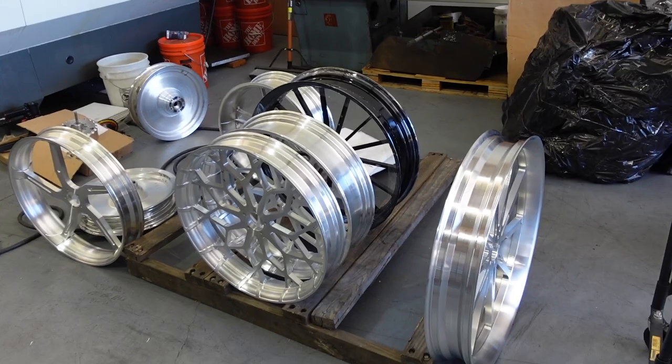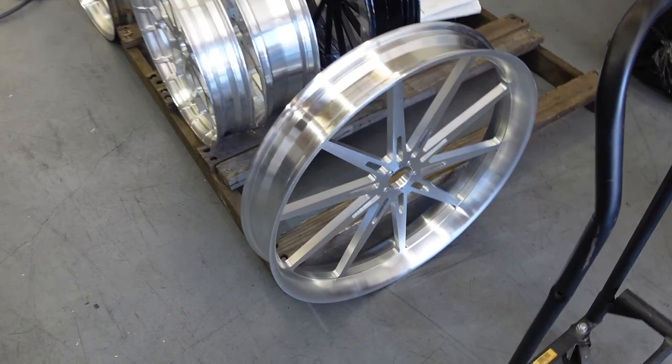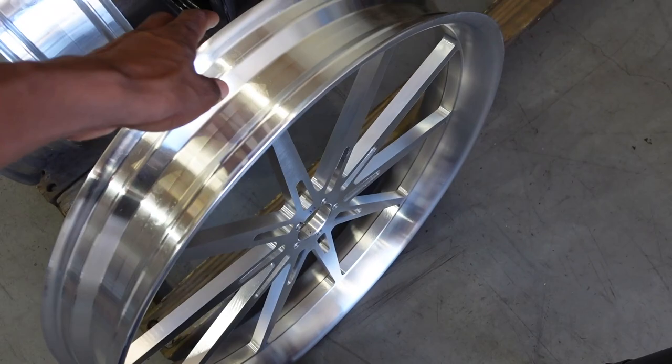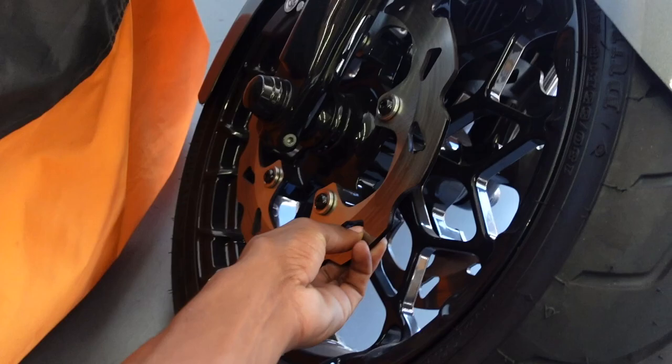What, you want a 21 and an 18 on the back? Yeah. Because this is cool. I haven't seen this rim like that. It's just something nice and different. That's crazy. Yeah, that is nice. This is sick. So huge. This thing is nuts. I like the rotor too. The rotor makes it look way better. This is a good rotor.